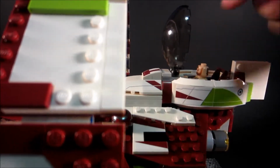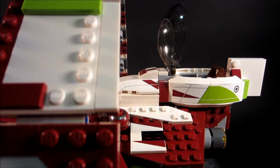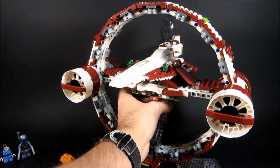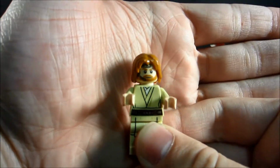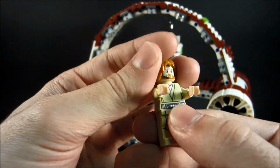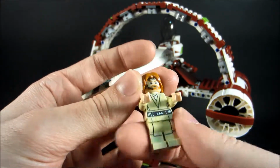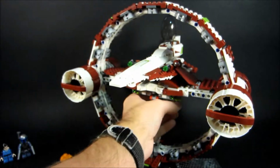And then we got Obi-Wan, who, in my opinion, does not look as good with this hairstyle. It's one of the few times where I will say they needed to make a different piece for Obi-Wan, because his hair does not look like that, except for when he kills the Acklay in Episode 2. I feel like it's wrong. It just doesn't work. But he comes with two faces as well, and I do kind of like that one. So, I don't know. Maybe I'll keep it. Maybe I won't.